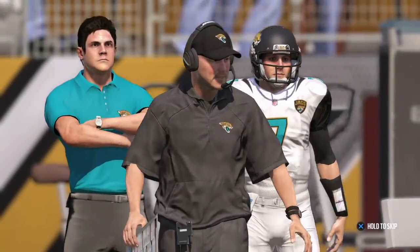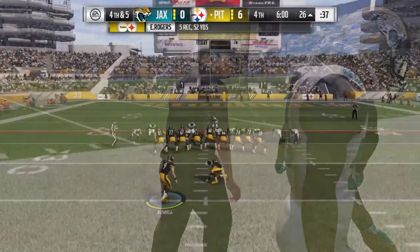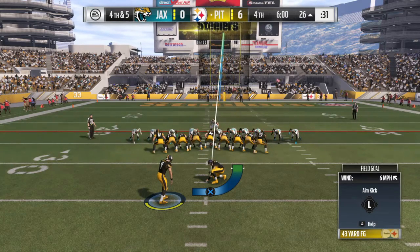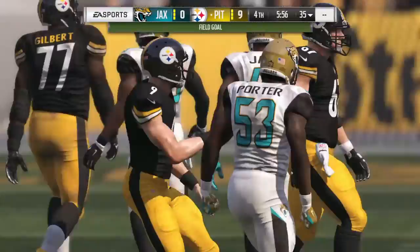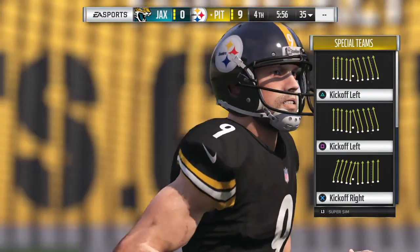We have played 3 quarters. We'll return with more. Back now in Pittsburgh. It's Steeler football, and they have the lead as well as we begin quarter number 4. And Boswell's kick is good. And that will make our score 9-0. So a big one there as that gives them a little cushion.